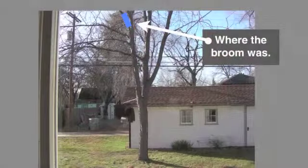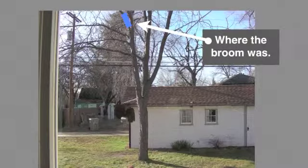The handle fell over into the one spot where a branch would catch it, and there it was, way, way, way up in the tree. So, to top the whole thing off, and to prove just how logical I was, I yelled up at that darn squirrel, I says, "And now look what you've done!"